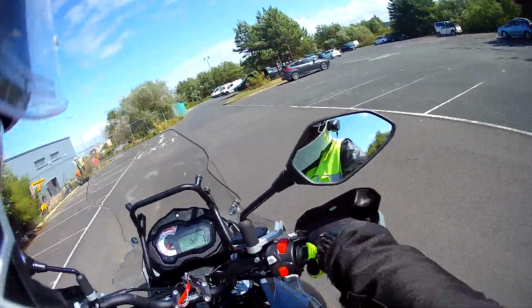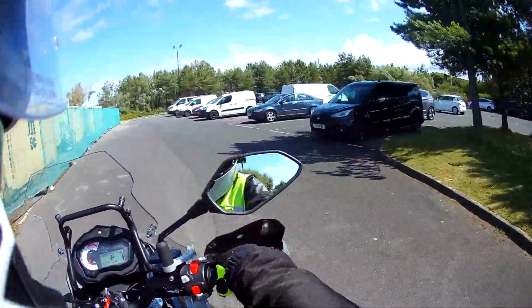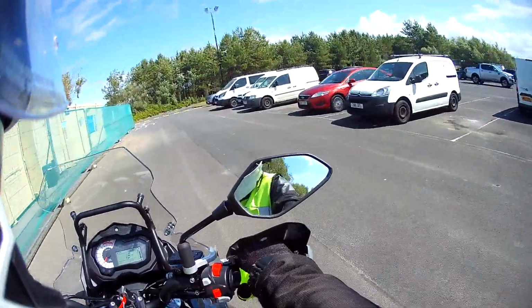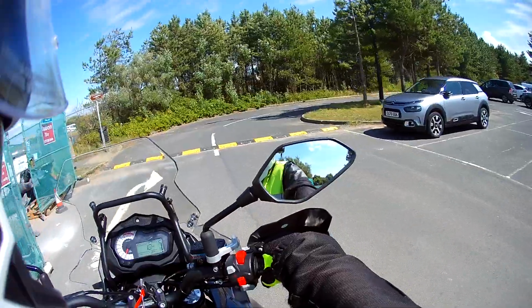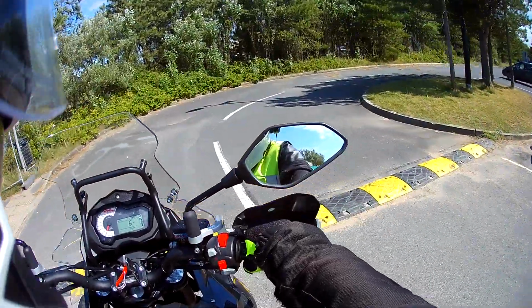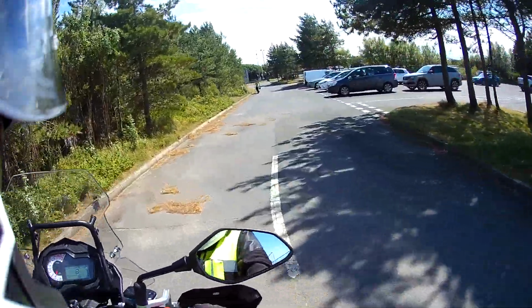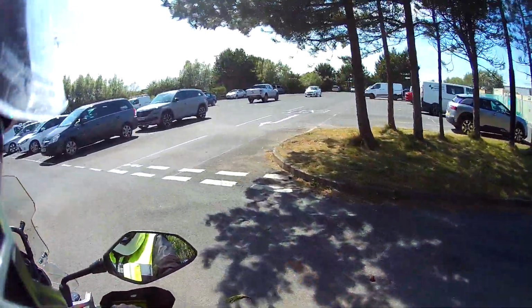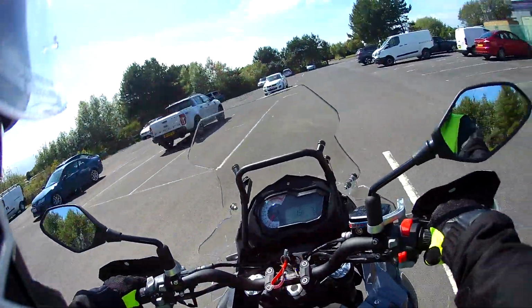But handling wise, oh my goodness, yeah, it's lovely to handle. It's very, very smooth. This is going to be a little test, because when you get off the bike you'll see the exhaust is quite low, so I want to see. No issues there, no scraping of the exhaust. The turning circle is fine, no issues there whatsoever.